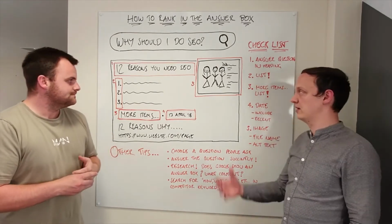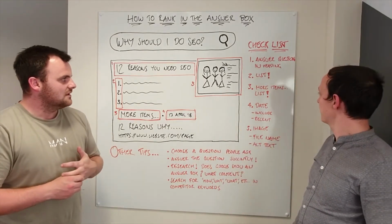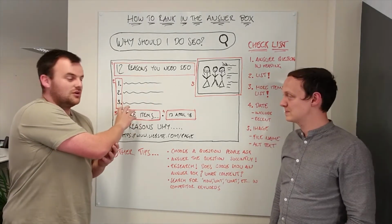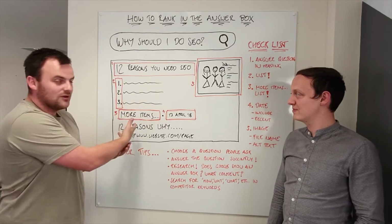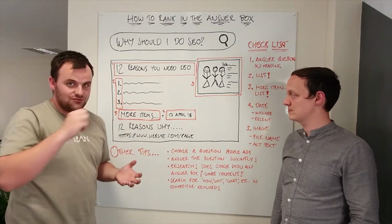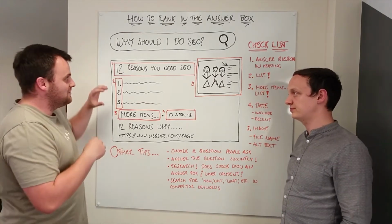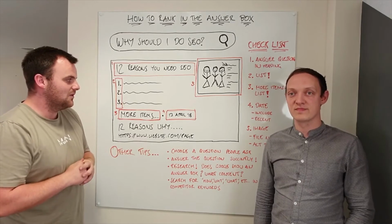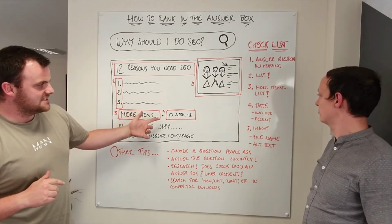Yeah, absolutely. So do your research, see what they're already doing. Obviously, as we touched on, they love lists, so it will often list information like more items, more information, read more, that sort of stuff, and then that would then link through to your website. So you could give people a bit of information initially, and then they go through to your website afterwards to get more.